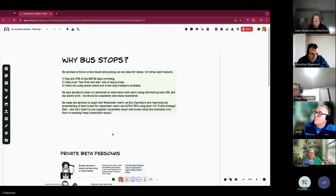So we've also done some work on personas. We're building our personas based on interviews with users. We're looking at the CEN and the Atkins work that was done, the audit of all the rail stations that was done by Atkins, and we're working to be compatible with those and also adapt them for the context that we're looking at, which is about how do I travel in that very, very specific way.